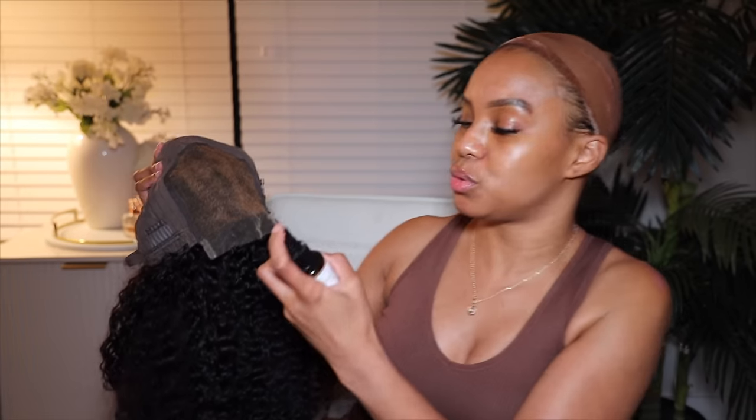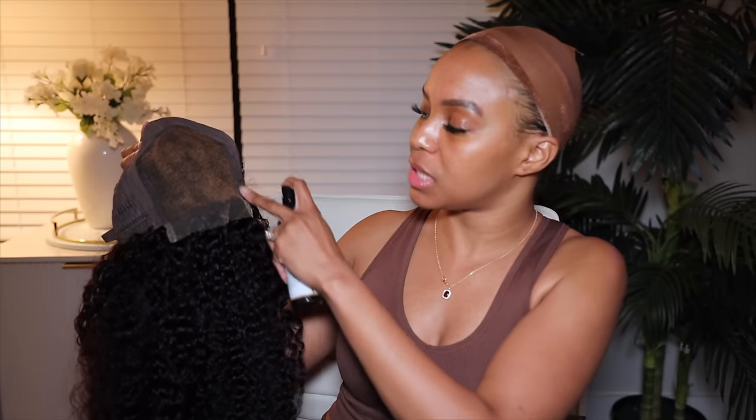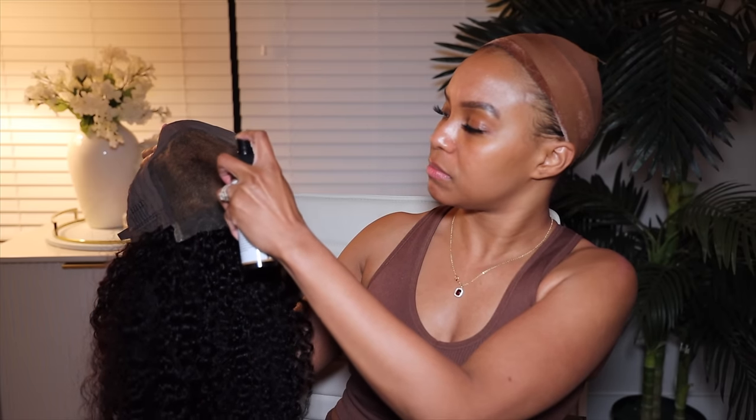So I'm gonna take this wig off and we're gonna tint the lace. Tinting the lace for me makes sure the wig is my skin tone without adding cakiness. In order for me to tint my lace, what I like to do is turn my wig inside out. I'm going to spray down just the lace on the inside.